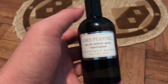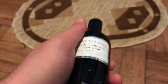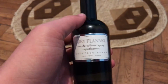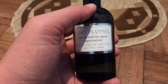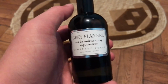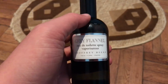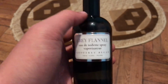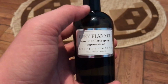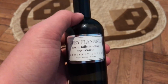But unfortunately, and I'm repeating myself, the opening is the major drawback. Some of you may like it, but I honestly don't like it. Performance wise, this is a beast. This is a classic. It stays on the skin at least 12 hours and it projects like an animal for at least 6 hours. But this is on my skin. I've noticed that a lot of people get even better times wearing this fragrance, but I never overspray it. I mainly use two sprays with Grey Flannel because it's very potent.